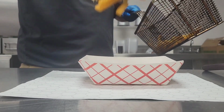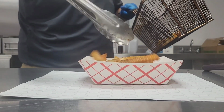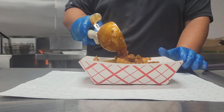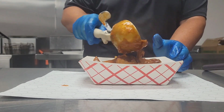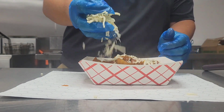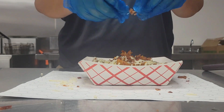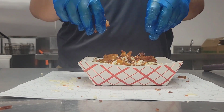The loaded fries is about exactly what it sounds like, covered in all the kitchen fixings, including chili, cheese, jalapenos, and of course, bacon. These are probably my favorite thing on the menu. Crispy fries with all that chili and cheese certainly adds up to a great day at the ballpark.